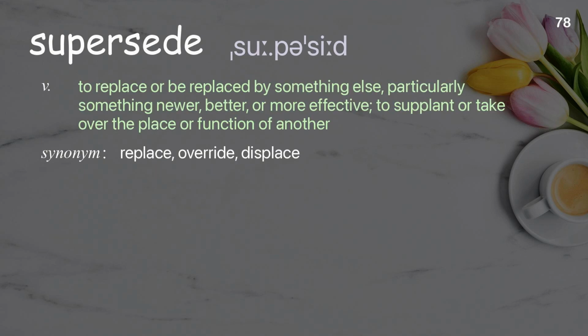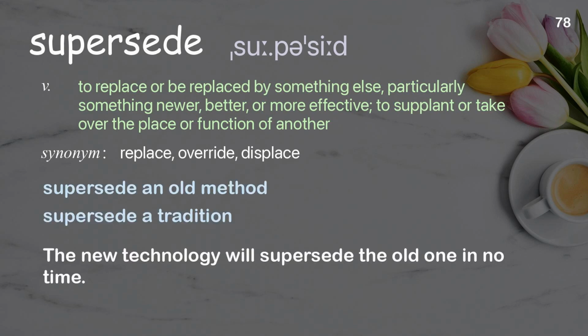Supersede. To replace or be replaced by something else, particularly something newer, better, or more effective, to supplant or take over the place or function of another. Examples: Supersede an old method. Supersede a tradition. The new technology will supersede the old one in no time.